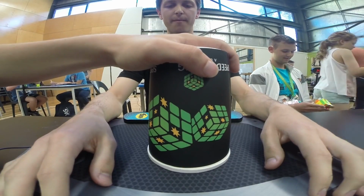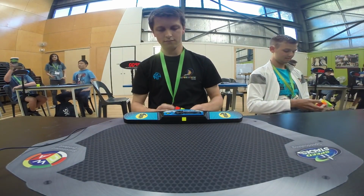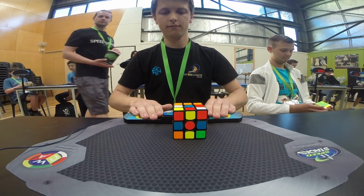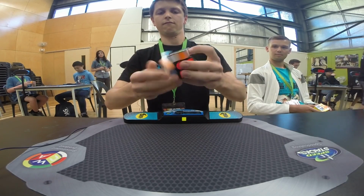You get asked, are you ready? They'll take off the cover, and then you have up to 15 seconds to look at the cube and start the timer. So you get that time to look at it, then you have to place your hands down on the timer and then solve the cube and then return your hands to the stack mat timer.